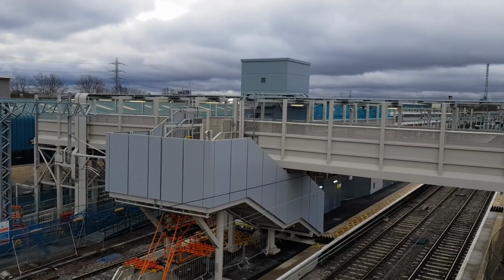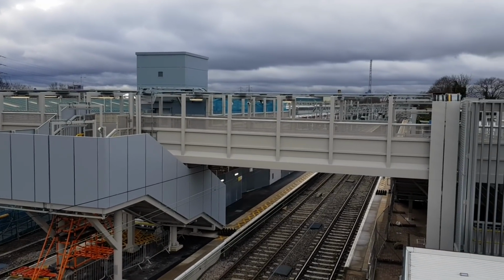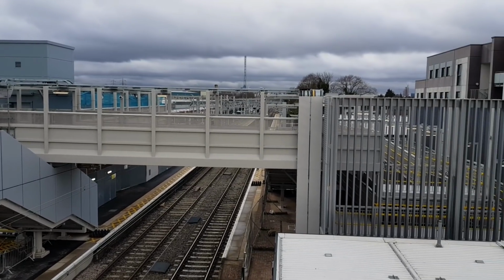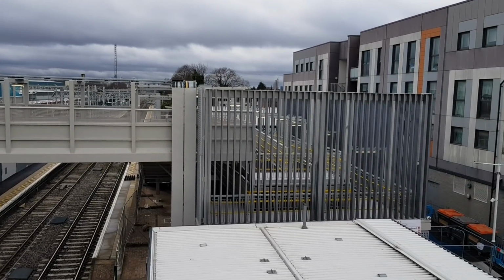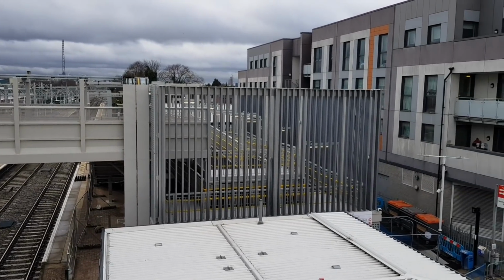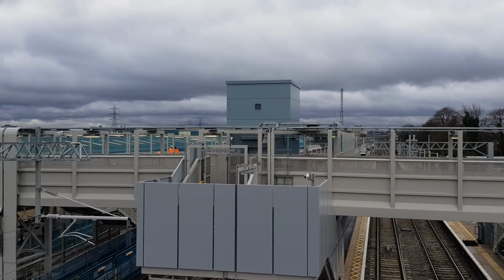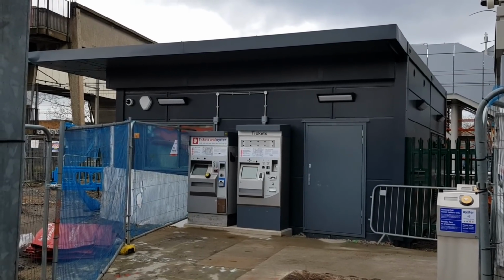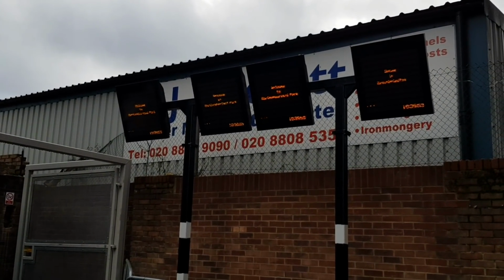So you can see all of the work that they've carried out here over the last year or so. New ticket machines have gone in here, and all of the new screens here.